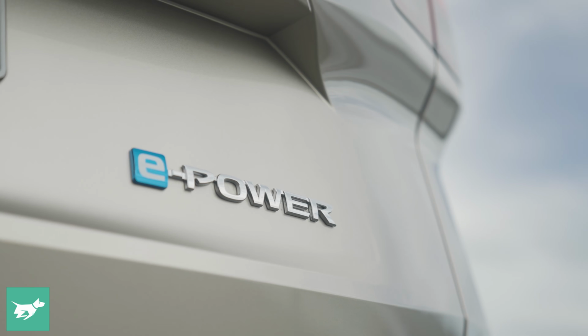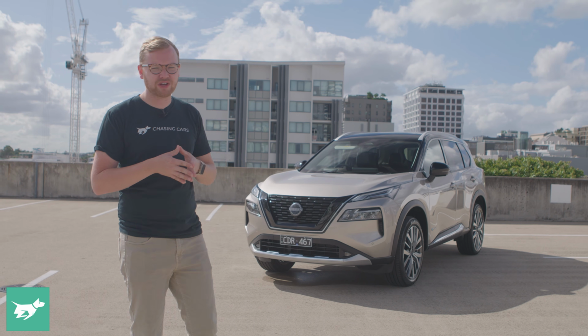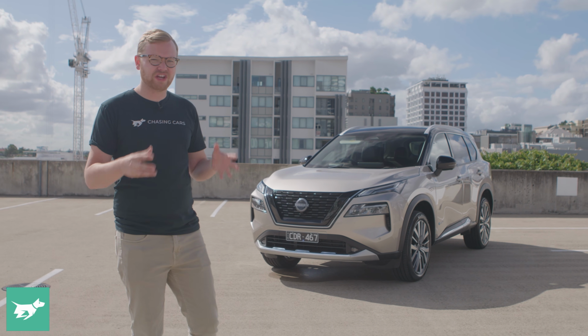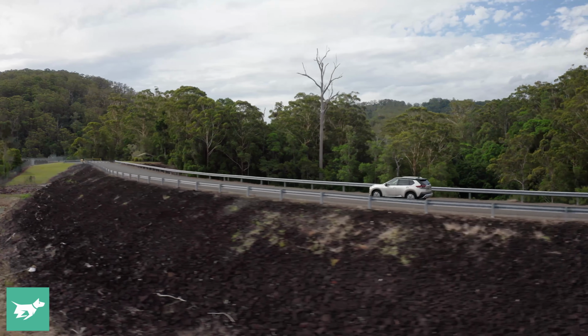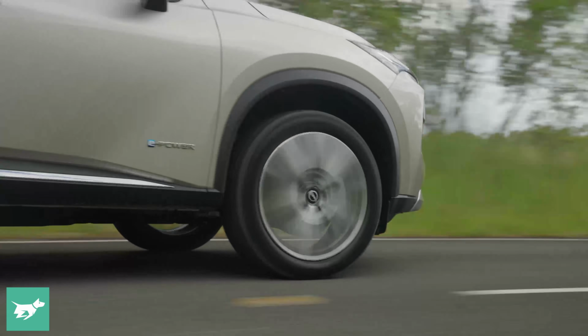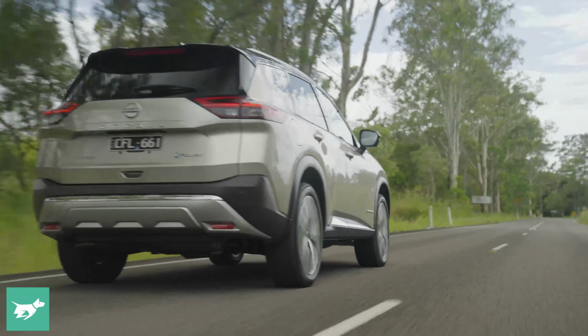It's got two electric motors, one on the front axle, one on the rear axle. It's got a small turbocharged petrol engine that acts as a generator for those motors most of the time. And in fact, there's no physical connection between the engines and the wheels of this car. So it does hybrid quite differently to something like a Toyota RAV4 hybrid.